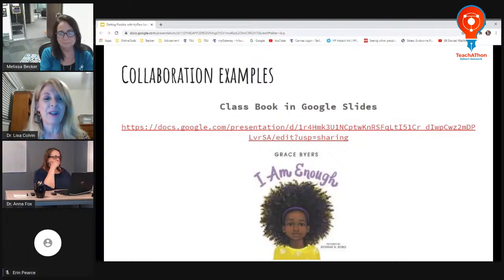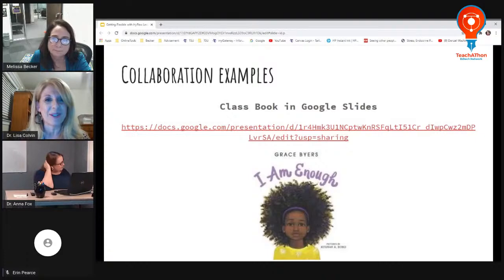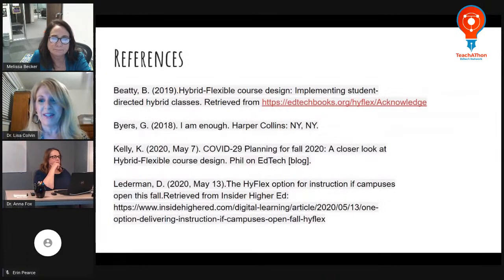So when they have classrooms of their own, they can do something like this, or create regular class books on paper and laminate them and put them in their class library, or they can use something like this where the students get to create it on their own and print them out and laminate them and put it in the class library as well. So those were fun activities.